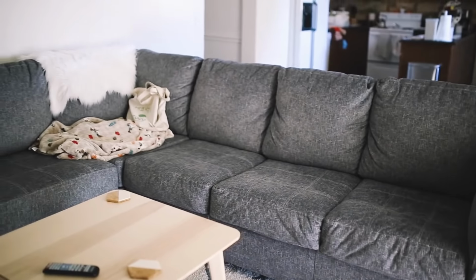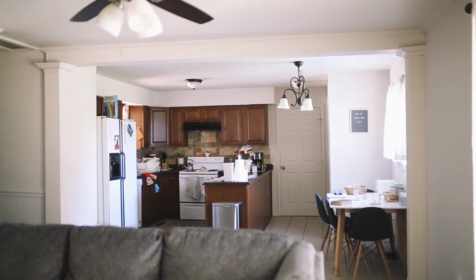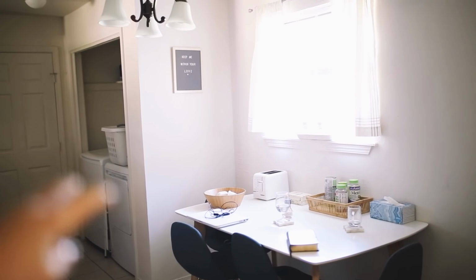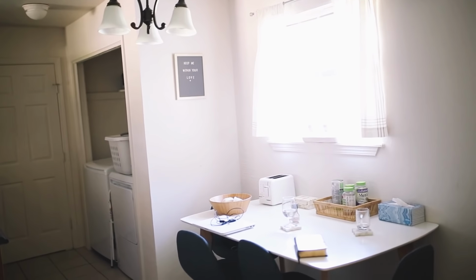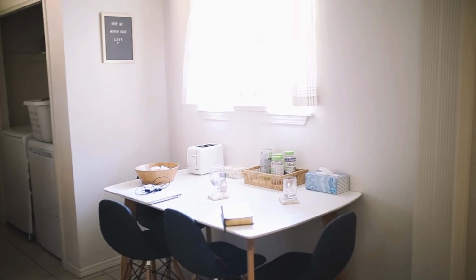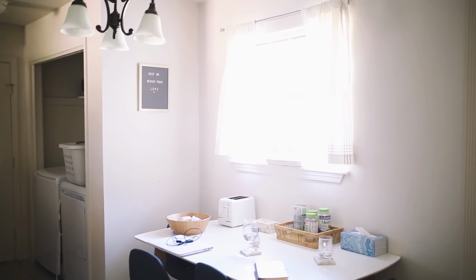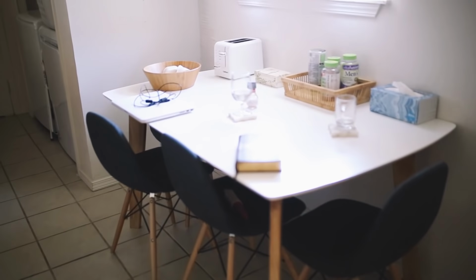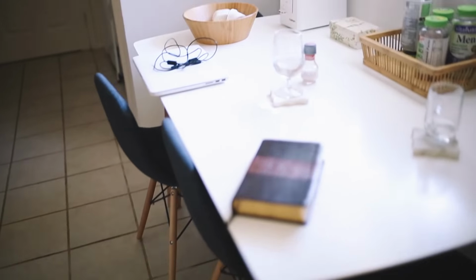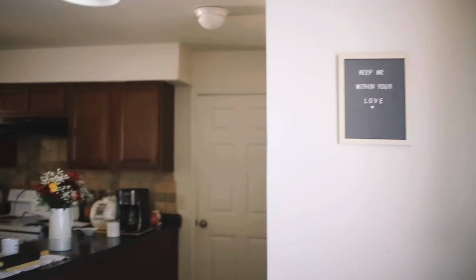You turn around and then you see the kitchen, and you see pretty much everything else. As you can see, that's where our washing machine is, just out in the open. But this is our table that we got. We rarely eat here. We only eat here when we have guests over, so that's that. I really love the chairs though. And then my cute little sign.